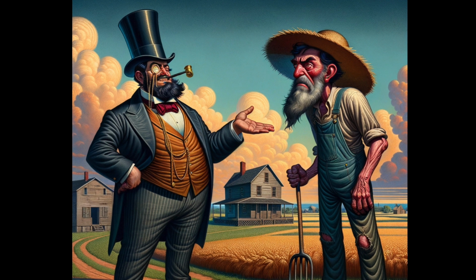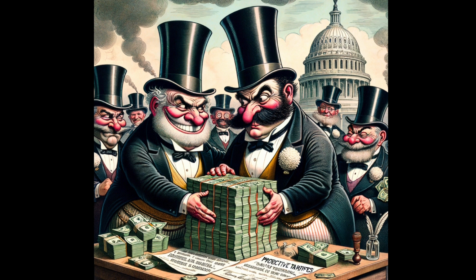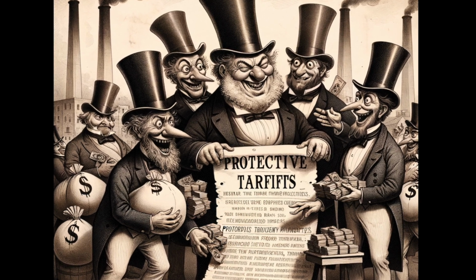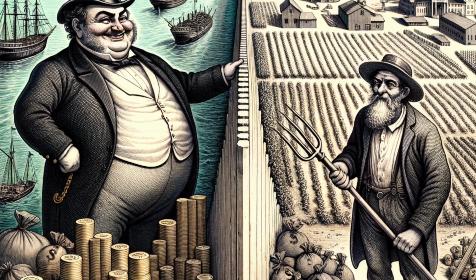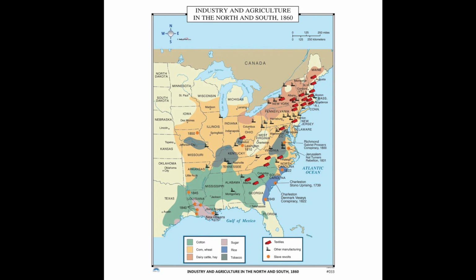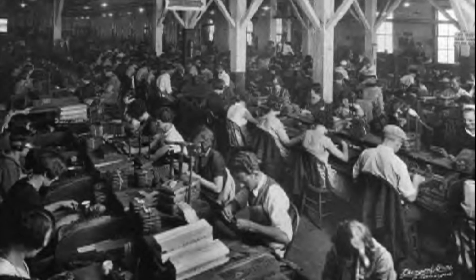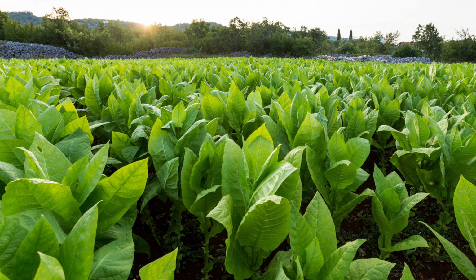Throughout the 1800s, northern manufacturers of various industries lobbied their Yankee politicians in Washington, D.C., aka bribed them to put in place protective tariffs that would boost their profits by keeping out foreign competition. But southern industries were not given the same courtesy. Most manufactured consumer items made in the US, such as tools, woolens, and glass items, were produced by factories in the North, and most raw materials, such as cotton, sugar, and tobacco, came from the South.